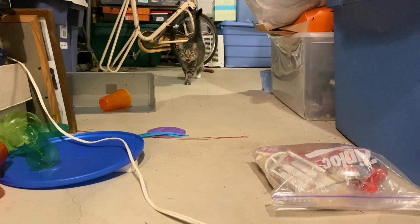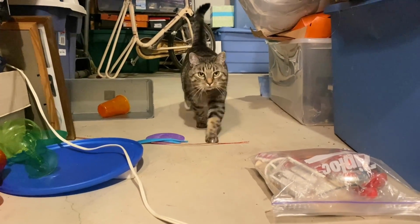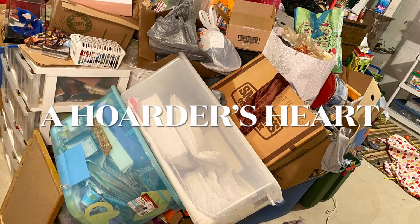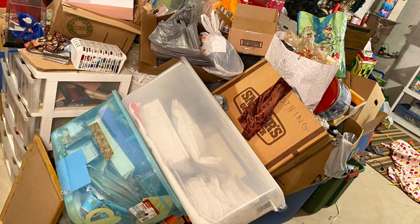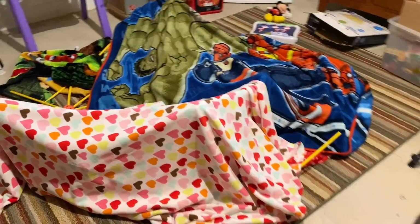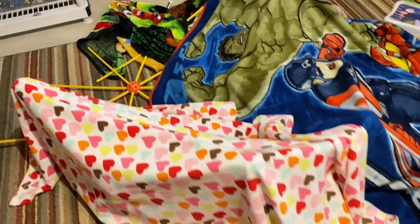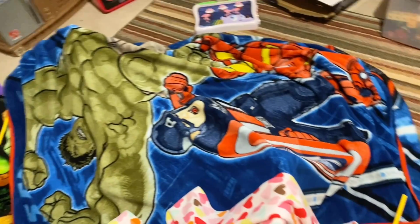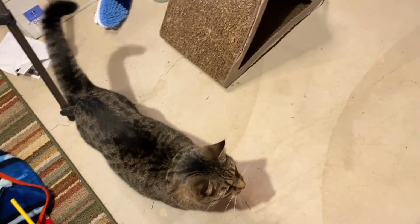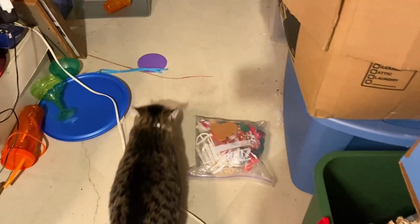Pepper says it's been a while since we've been in this basement and it's time to get back in here. It's summertime again and the boys are off of school, and they have been down in this play area. Actually, it looks like they were making forts and stuff, so I'm very happy to see that. Now for today, Pepper wants to show you what happened.